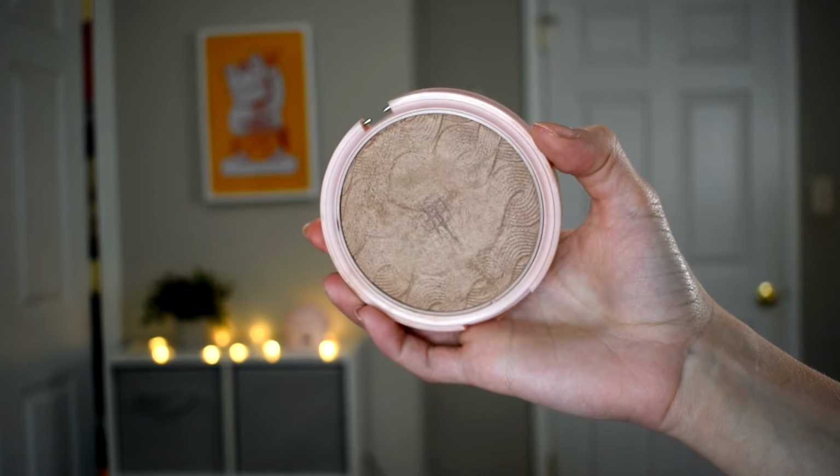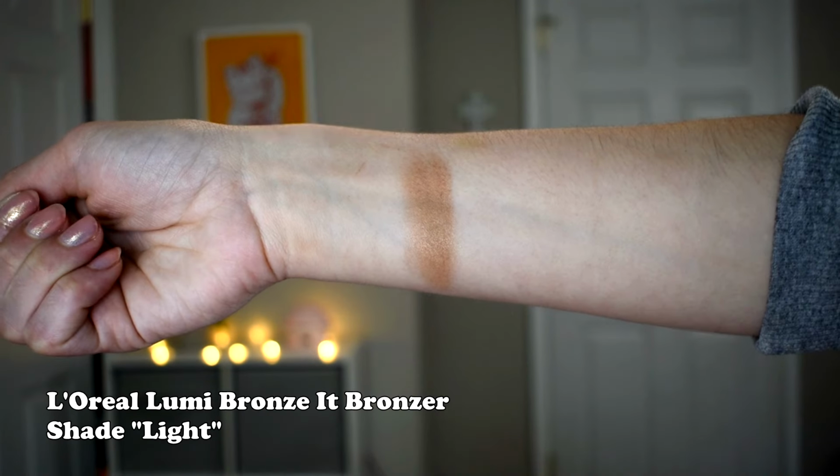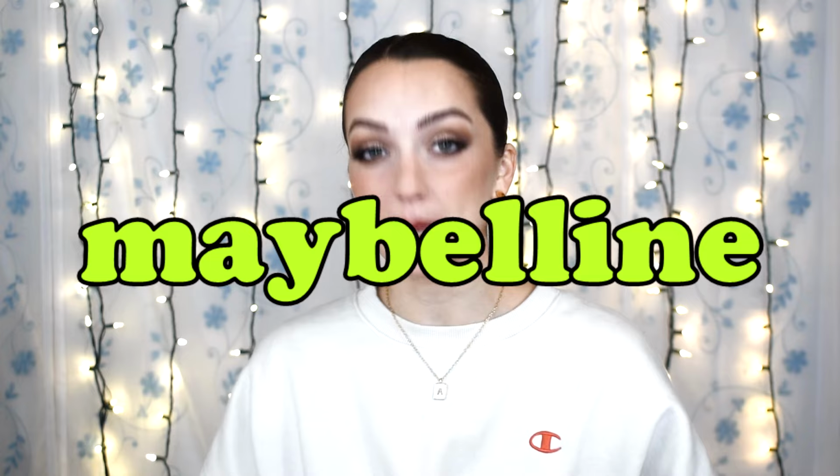It's not gray, it's not orange, it's not red. It's just perfect. The formula is so creamy and it does have that glowy, light from within finish. It's so beautiful. Again, the shade range is bad. So I hesitate to name this as my favorite product from the brand, but if I'm being honest, it has to be this.